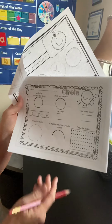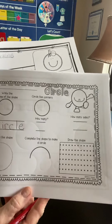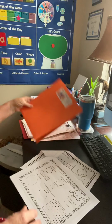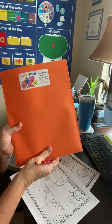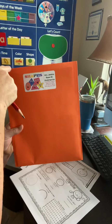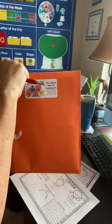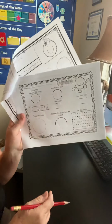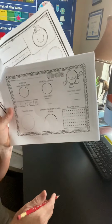How many sides does it have? Okay, really look at that. That's a tricky question, right? So if we were talking about a square, here, let me hold up this folder again, or a rectangle, look, you can count the sides. 1, 2, 3, 4. You can count the corners. 1, 2, 3, 4. How many sides does our circle have? 0.